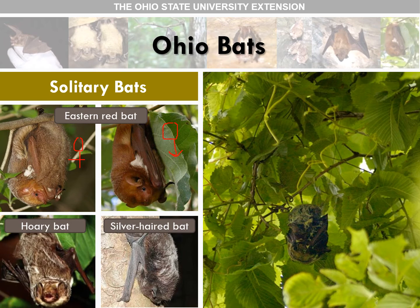And this is the hoary bat. And no, this bat is not named for being an overly promiscuous bat, although bats really are promiscuous. It's named for hoarfrost. And if you can notice on that fur, it's kind of tipped with white. Nowadays, we just call it frost.